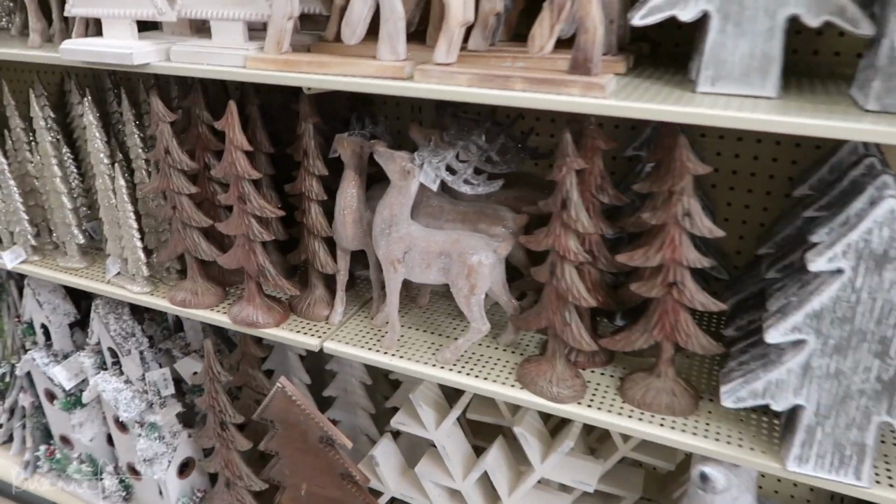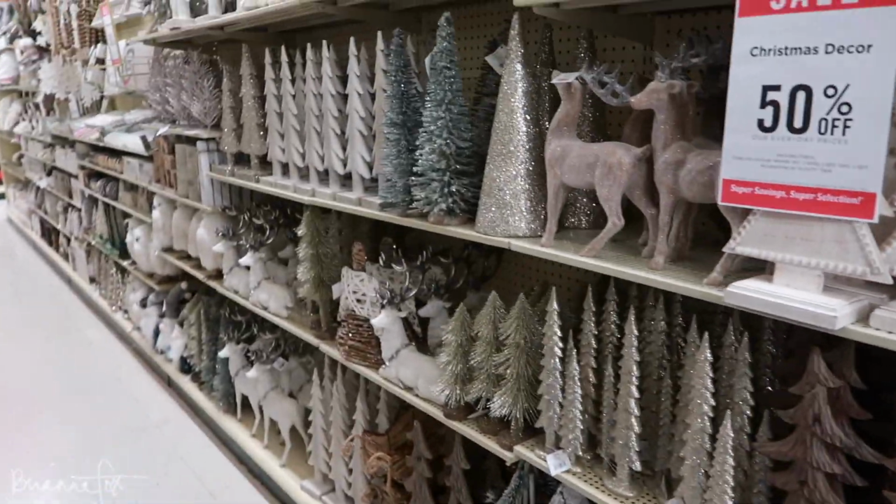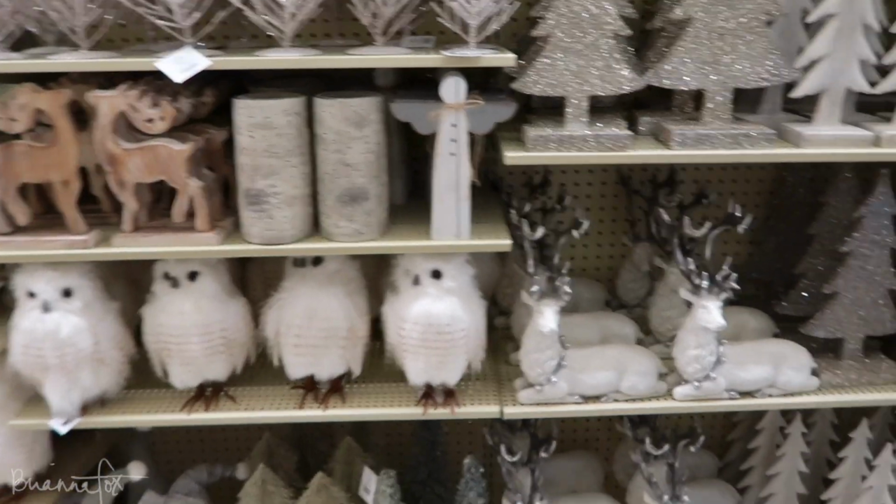Yeah. I'll get it because I can always return it. You better. Look at all these cute trees. I think I'm gonna get that reindeer. I just wish the reindeer was a moose.